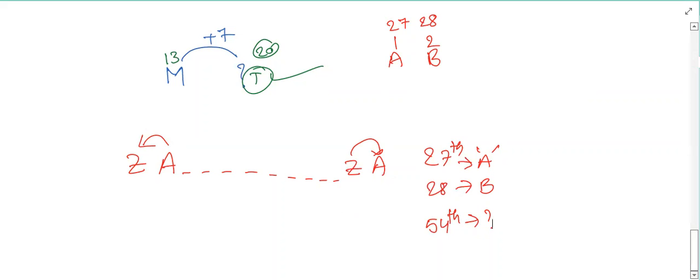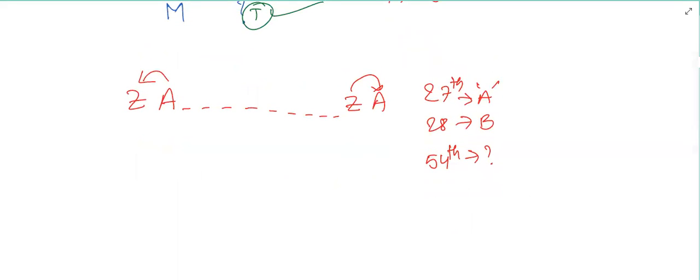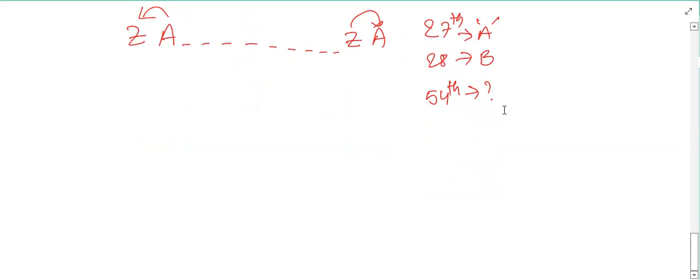26 twos are how much? 52. Plus how much is it? 52 means there are 2 cycles. Plus 2. 2 means that is the letter position. 52nd letter is Z, 53rd letter is A, 54th letter is B again.